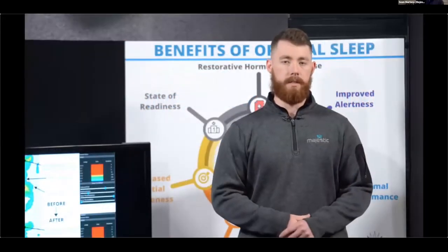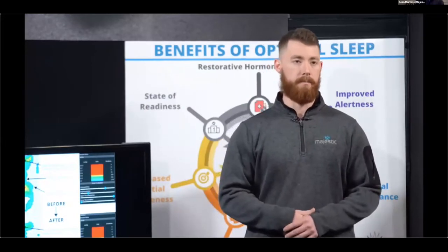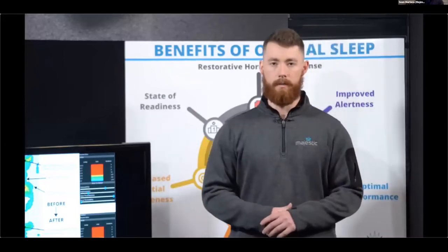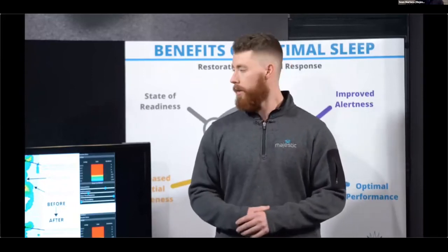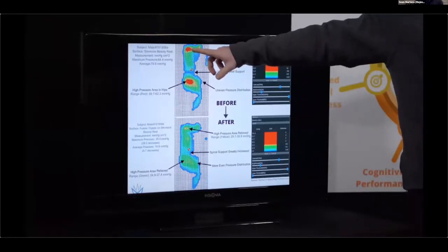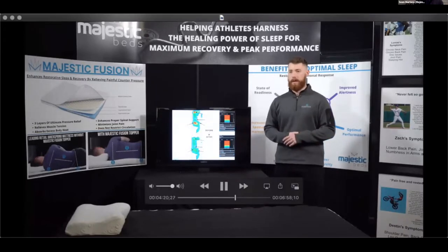So when we grab the stills from that live pressure mapping that we just showed, you can really see the impact that our Majestic Fusion topper has for your athletes. First thing we'd like to point out is that when your athletes are staying in a hotel, they're often sleeping on a hybrid or an innerspring mattress like the one we just showed. When this happens, your athlete is going to experience increased pressure in the shoulders and in the hips. Especially for high performance athletes, those are two very vital areas of the body.